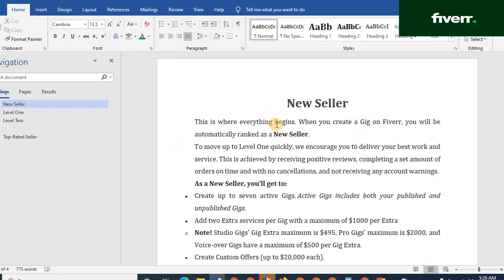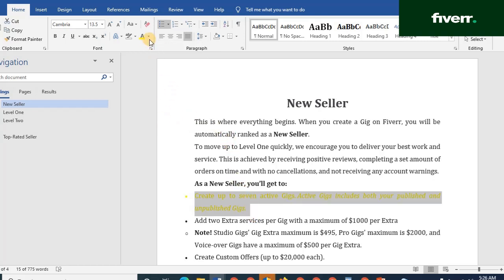As a new seller, for example, which is where everybody begins, when you open an account, as we are going to do right now, you'll be automatically ranked as a new seller. Then you can move to level one, you can move to level two. But as a new seller, you can create up to 7 active gigs. You can have up to 7 active gigs.